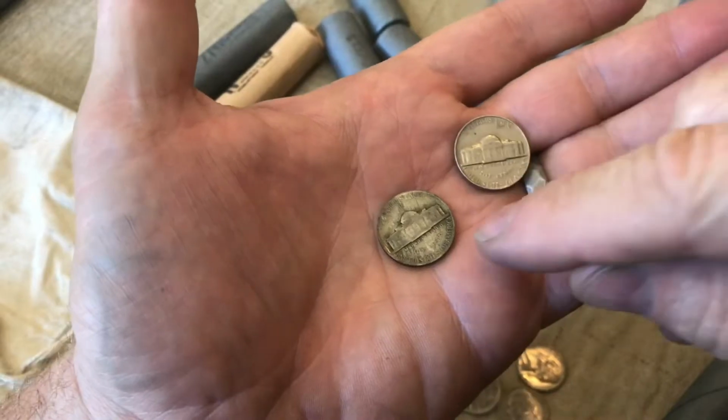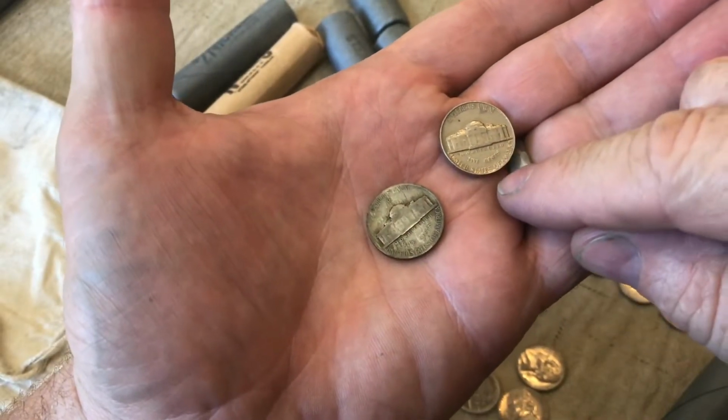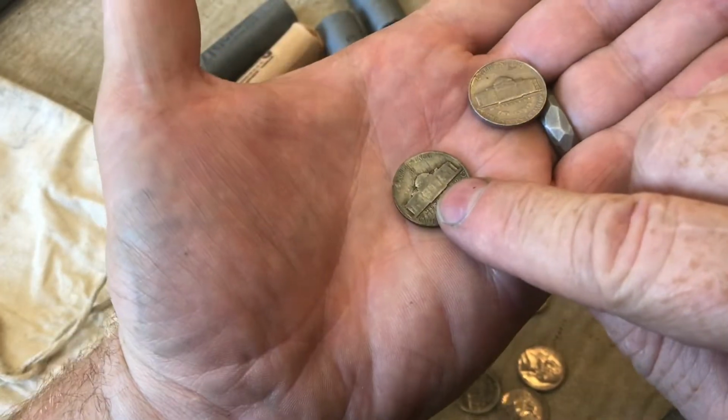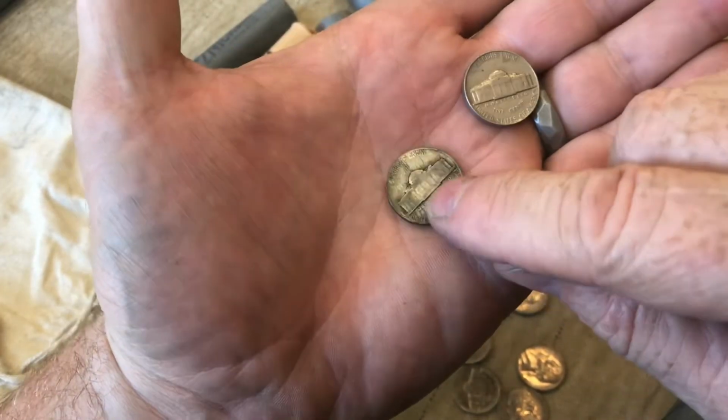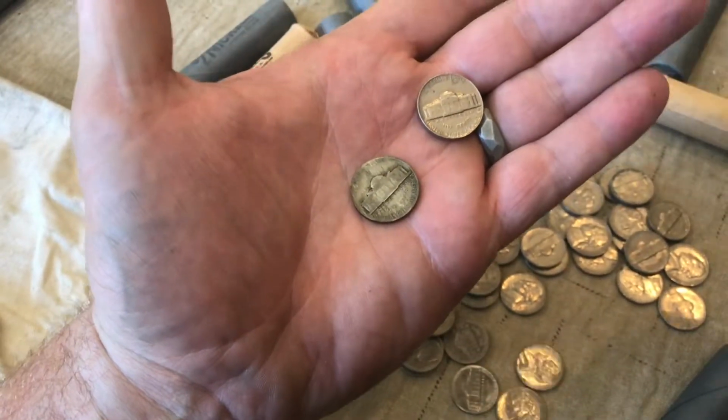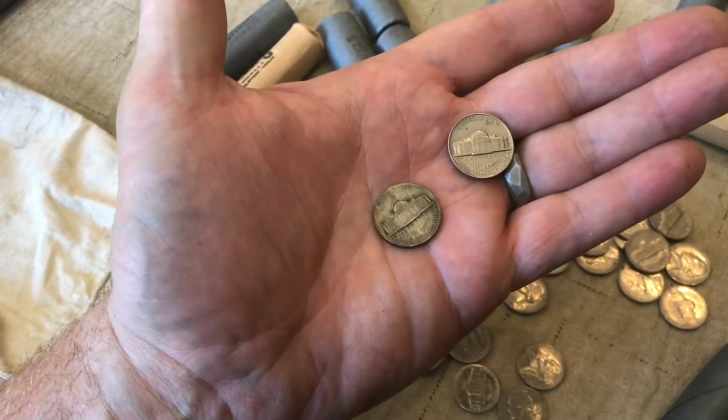So why is a war nickel more valuable than a regular nickel? That's because in the war, they took out the nickel. They needed it for the armor plating for the tanks, and they replaced it with 35% silver. Imagine that, nickel was more valuable than silver back then.